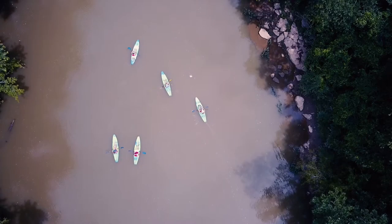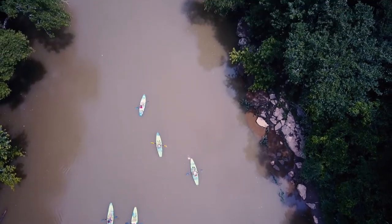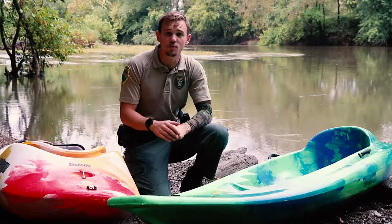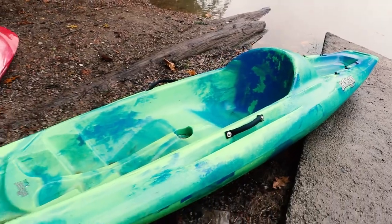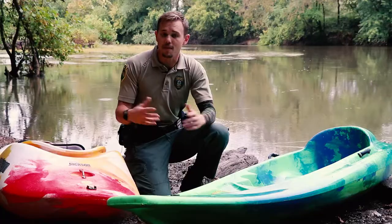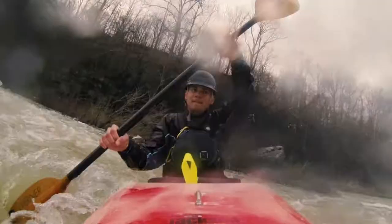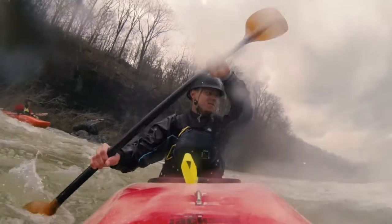Here in the Duck River, it's relatively calm water, class 1, flat water. So picking the right boat can make your experience much more enjoyable and safer. We have 2 boats in front of me right here, a Jackson Riviera and a Jackson All-Star. These are both great boats, made by the same company, with a lot of the same materials, but the only difference is one's made for whitewater and play boating, or enjoying the whitewater a different way.